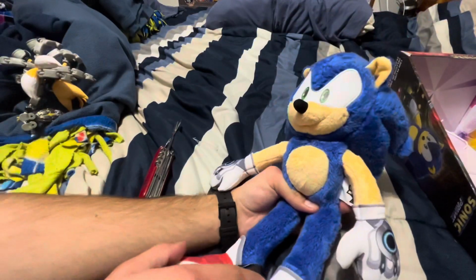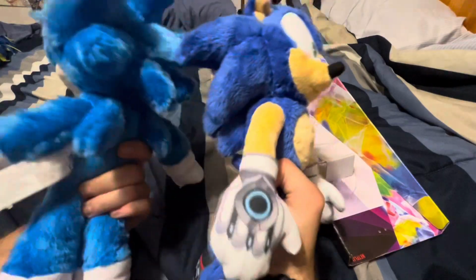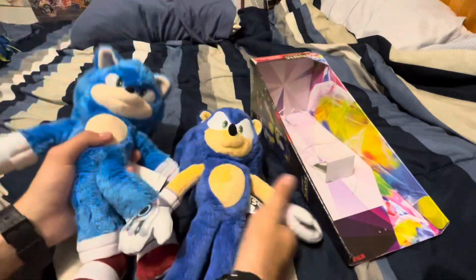Here's the plushie. It looks really similar to the Sonic Movie 2 one. Kind of similar to the Sonic Movie 2 one, even like that little box and everything.